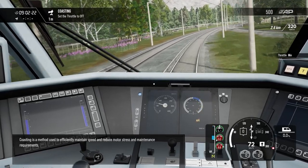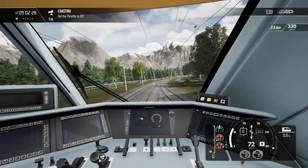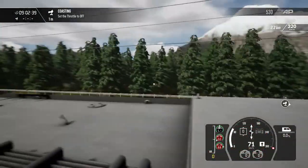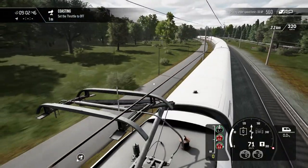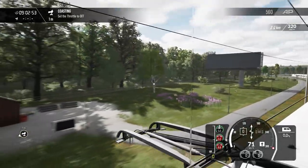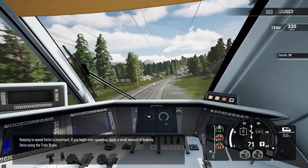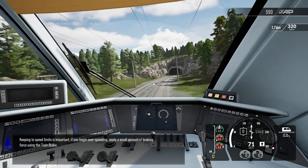Coasting is a method used to efficiently maintain speed and reduce motor stress and maintenance requirements. Keeping to speed limits is important. If you begin overspeeding, apply a small amount of braking force using the train brake.